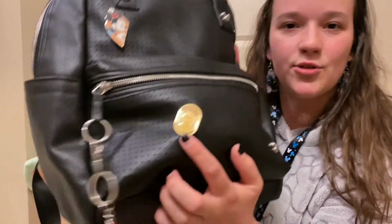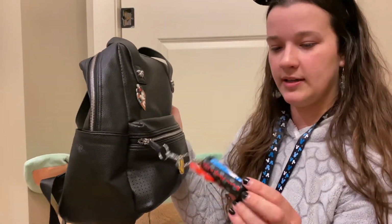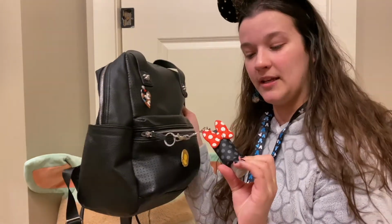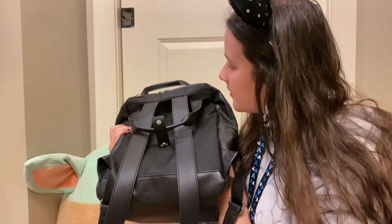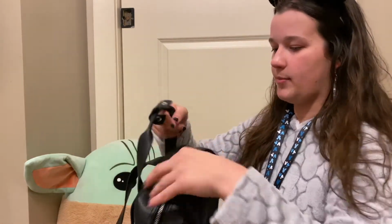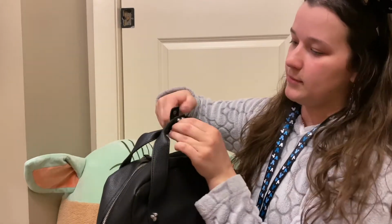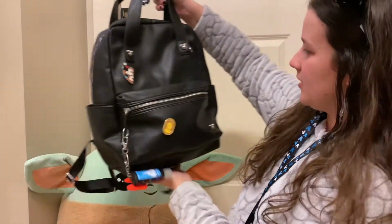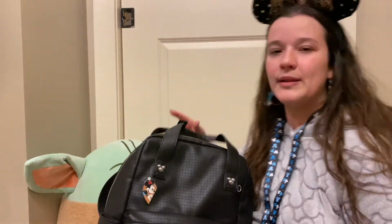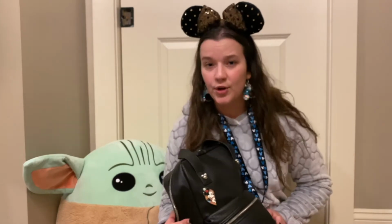And then I have this C3PO pin. And then also hanging on this zipper is some hand sanitizer in a mini shaped holder. And there's these straps at the top and they can button, and there's some more Mickey hardware here, if you can see. So super fun, and I like that she's black because it matches everything, and that is what I need because I never know what I'm gonna wear.